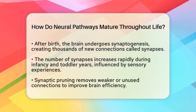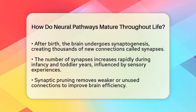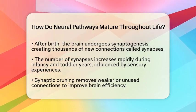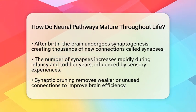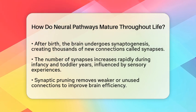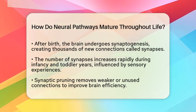After birth, the brain begins a phase called synaptogenesis. During this time, neurons form thousands of new connections called synapses. Think of synapses as bridges that allow neurons to talk to each other. This period is marked by a rapid increase in connections, especially during infancy and toddler years. These connections are shaped by what a child sees, hears, and touches. The more experiences a child has, the more these connections grow and strengthen.